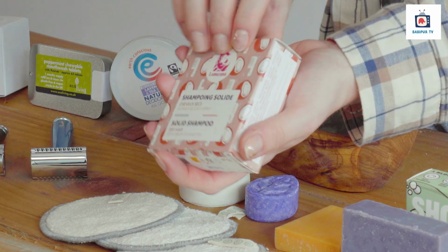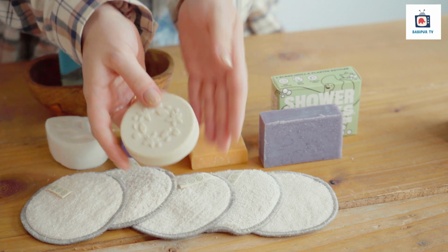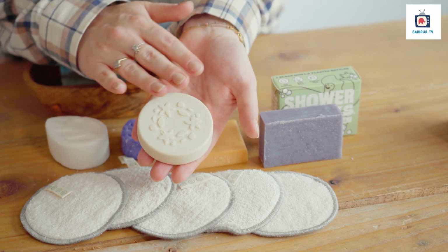Next up, we've got La Mazzina shampoo bars. They've been making solid bars since 2010. The team swear by these. They have a shampoo bar for every hair type.